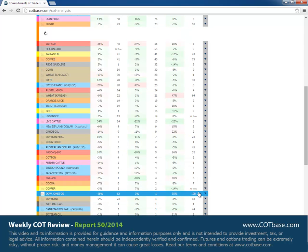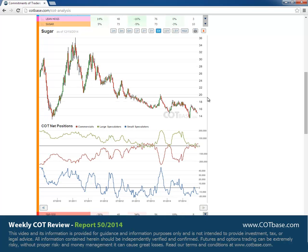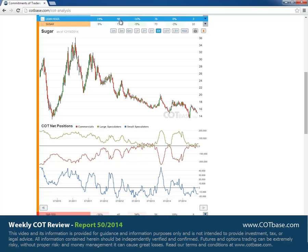Sugar, our next market, 73 report extreme over there in commercials. Well, actually, it is the extreme that we can see in commercials and large speculators also. An unquestionable bullish COT extreme.